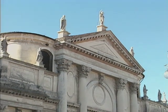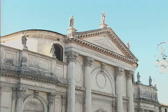Finest gold jewelry comes from Italy. This is Bassano del Grappa, Italy, in the heart of the Vicenza district, where over 90% of all Italian gold jewelry is made.